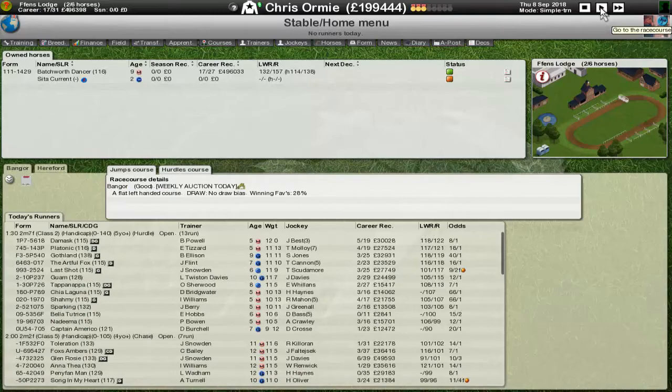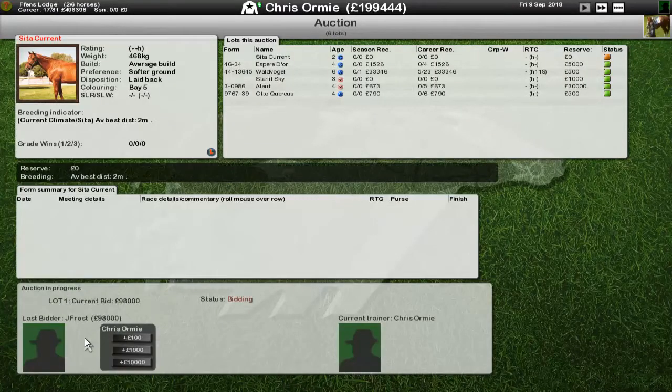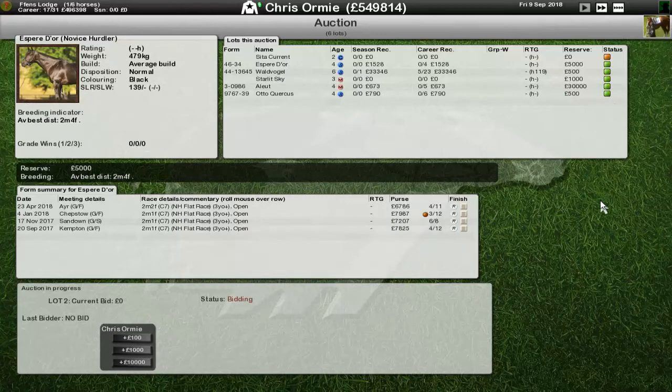Because I know in the flats game I can sell horses for quite some money. Anybody going to bid? Yes, they are. Oh my days, ladies and gentlemen. Round and round and round it goes. Where it stops, nobody knows. We're not going to get to 400 grand, but 389 and change is far better than expected. Should I have sold Sita Current? Should I have not? About 50%, you know, with a potential. Not too bad. That's not too bad.